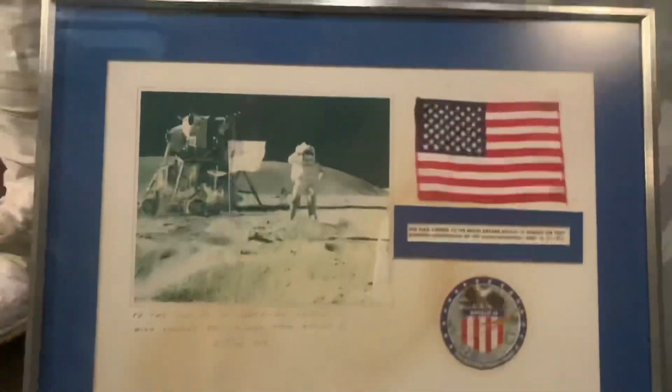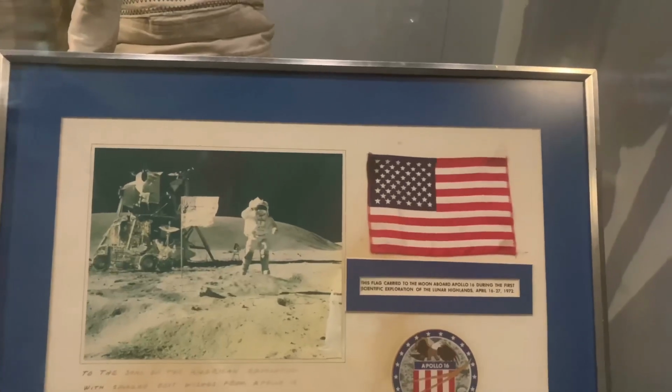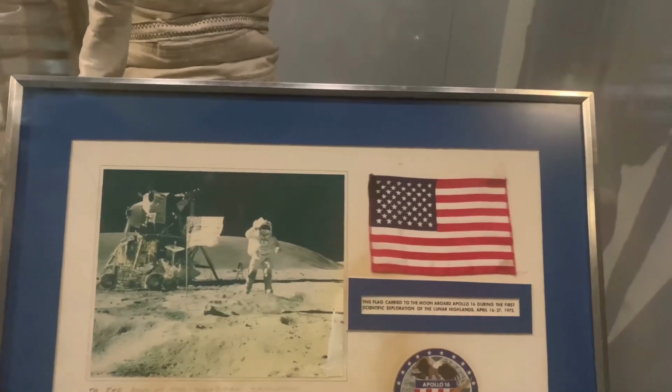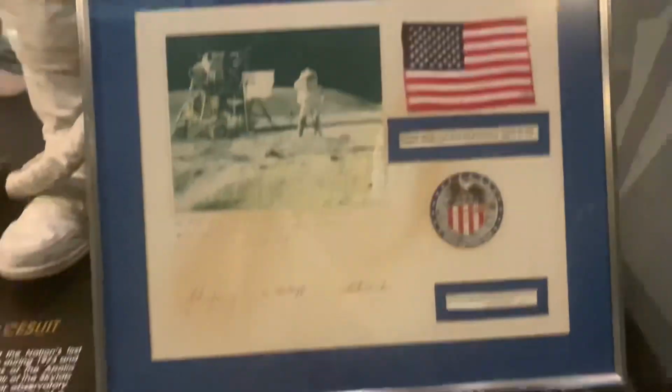Down here they have a placard talking about Apollo 16. It says that American flag you see right there was actually carried to the moon on board Apollo 16, April 16th through the 27th of 1972. Tim Mattingly, John Young, and Charlie Duke. Those were the 3 astronauts on board.